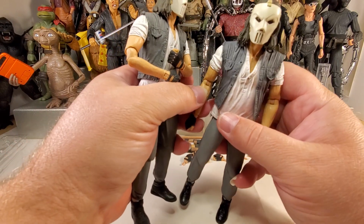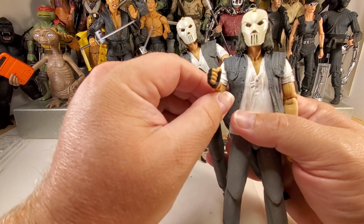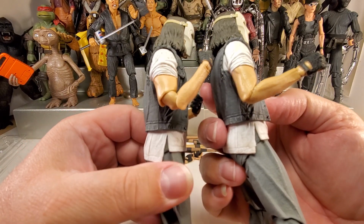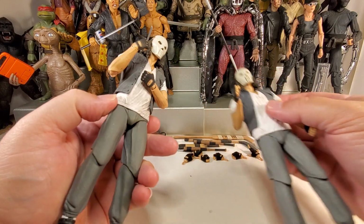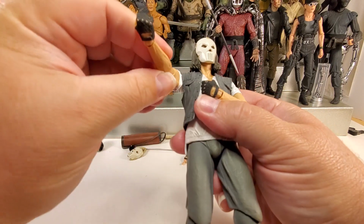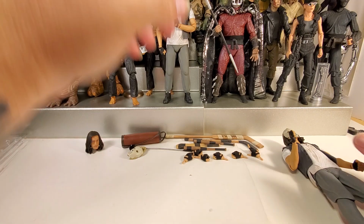The biggest difference, I'm sure you've spotted it already, if you didn't already know about it, is that the solo release with the unmasked head has single jointed elbows versus the double jointed odd elbows. Now you don't get the same range of motion or same bend, but you get less weirdness, I guess.